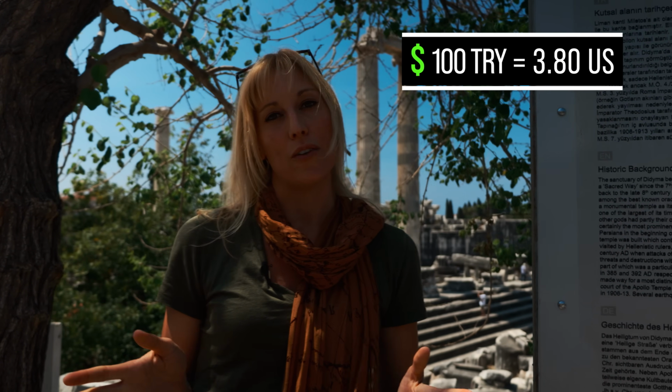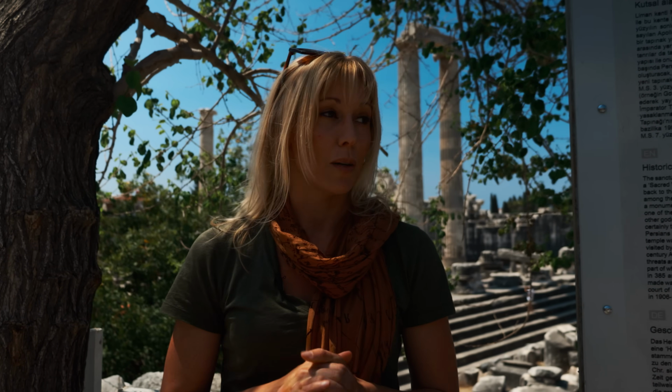All right, so we just arrived at Didyma. It costs 100 lira to get in, which is the equivalent of about $3.80 in US dollars. I'm really excited to see this site. There is a temple of Apollo here, which apparently is very large and impressive, so I'm very excited to see it.